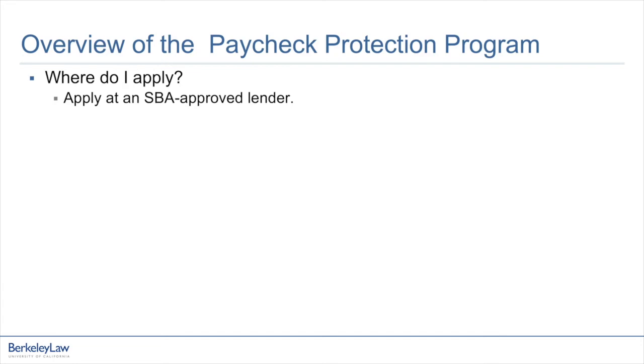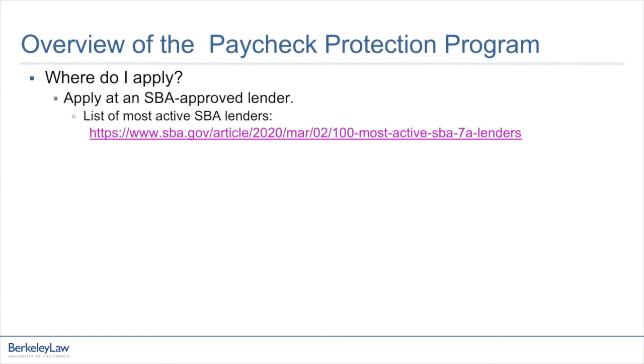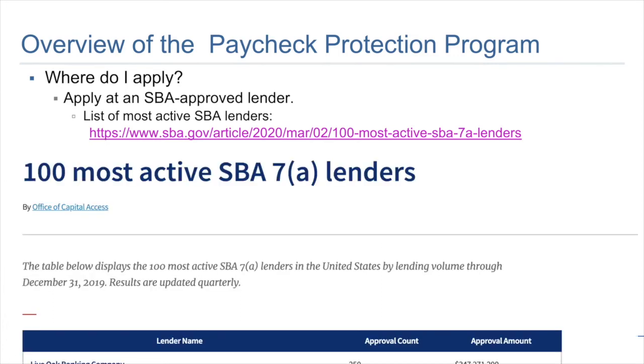How do you find an SBA licensed lender? There's actually a function on the SBA's website called Lender Match, but it's not currently functioning. It simply takes you to the Paycheck Protection Loan website. But you can simply Google most active SBA lenders, and you get a link to a page on the SBA's website, which provides you with the most active Section 7A lenders for the last quarter. And it basically looks like the following.